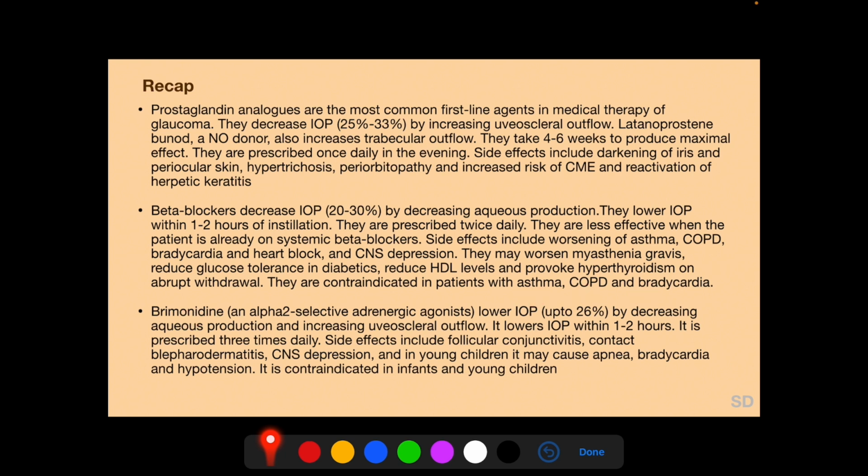Brimonidine, an alpha-2 selective adrenergic agonist, lowers intraocular pressure by up to 26% by decreasing aqueous production and increasing uveoscleral outflow. It lowers intraocular pressure within 1 to 2 hours of instillation.